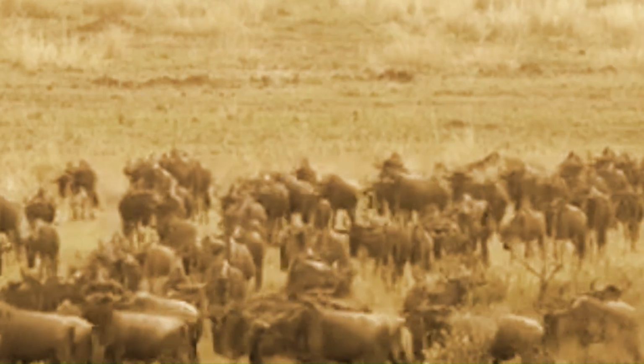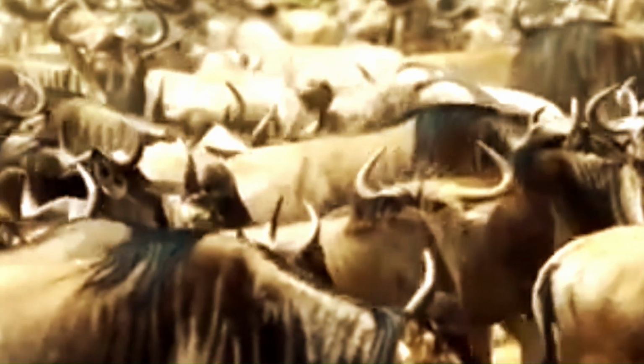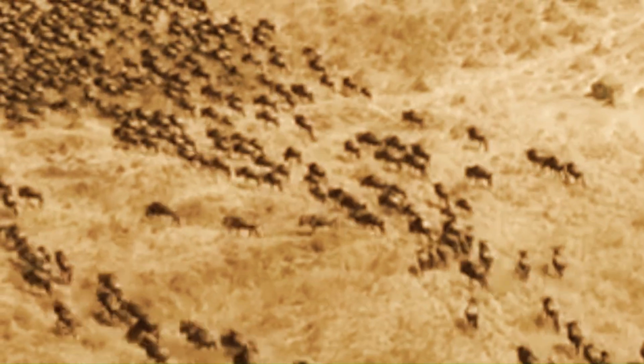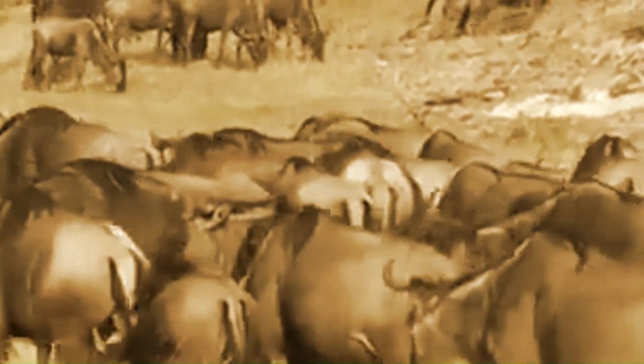This is the spectacle of the Great Wildebeest Migration, one of the most remarkable wildlife events. From December to March, in the southern Serengeti, females begin to give birth, filling the savanna with new calves. It is a period of abundance, but also of fragility, as predators become alert to vulnerable prey. From April to June, with the end of the rains in the region, the wildebeest begin their journey northwards in search of more fertile pastures.